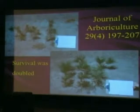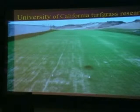But again, lots of it's published. I won't spend a lot of time on it. This is kind of an interesting one, though. Oh, my God.